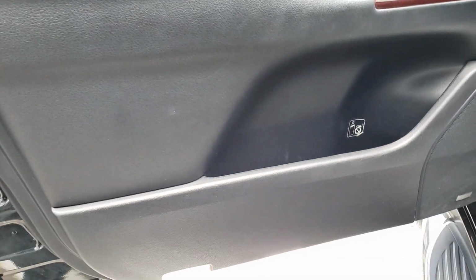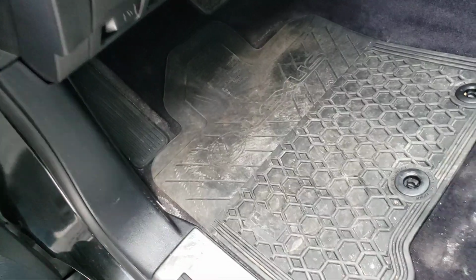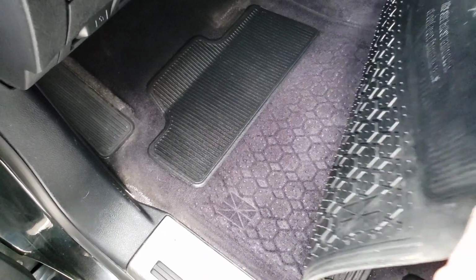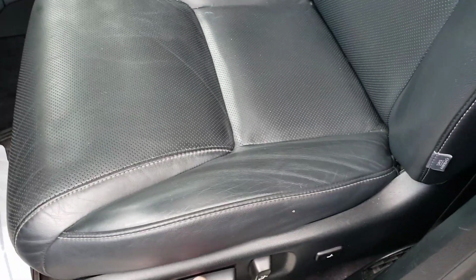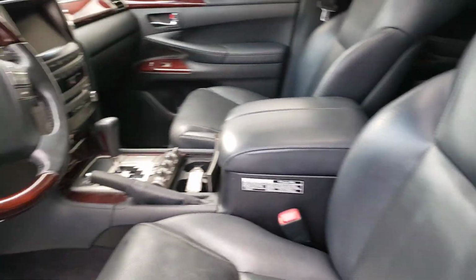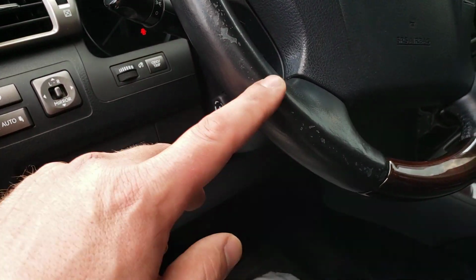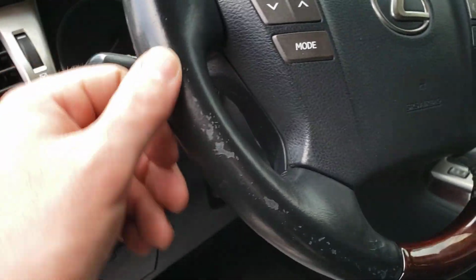Driver's side door panel looks pretty nice. Some scuffs on that plate, but nothing too major. A little bit of a ding there. So it looks pretty good. Driver's seat, it's pretty decent. Again, functions all seem to work, no issues. There is a little bit of wear marks on it in some places that you see, but nothing overly problematic. There are some kind of scuffy looking chips on the steering wheel here. The rest of it looks pretty good though. No major issues.